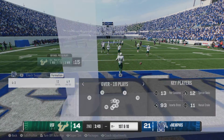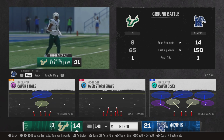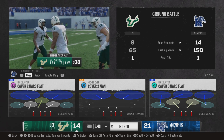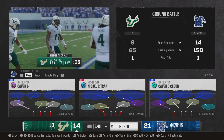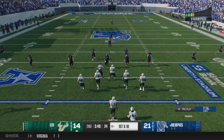And they thought about a return, then thought better of it. They'll bring it out to the 25. South Florida has it back, and the Bulls offense will return to the field. These two defenses have had their heads spinning here in the first half, and now we might even see a little more scoring with this drive.